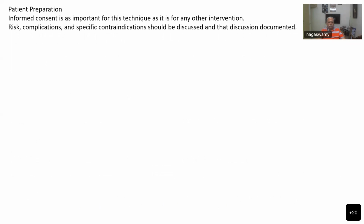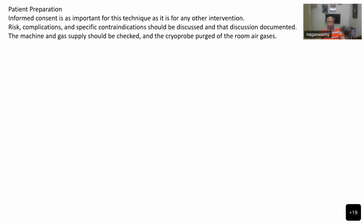Now, patient preparation, how do you do that? Informed consent is important, as with any other interventional procedure. Risks, complications, and specific contraindications should be discussed and then the discussion documented. This is very, very important because chronic pain patients are always troublesome patients. They come with a lot of expectation, and if the procedure does not give a satisfactory result, they won't mind suing you. So we have to discuss all these things and document it.